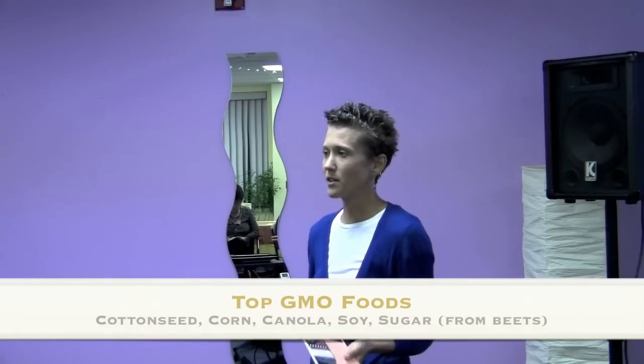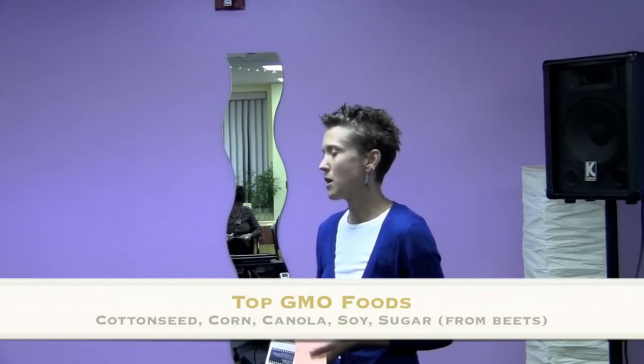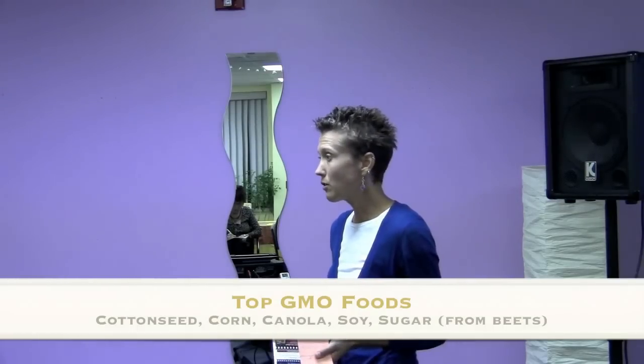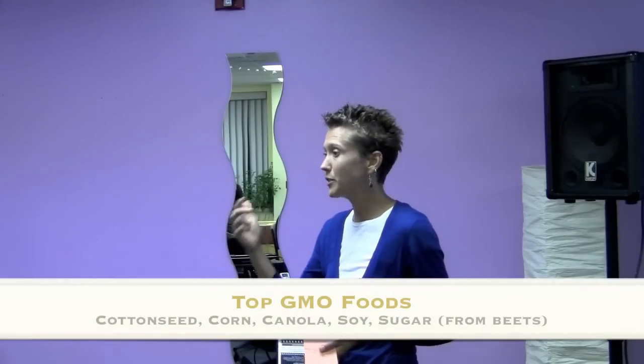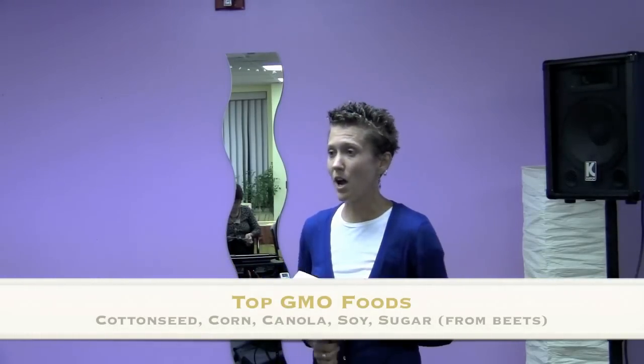Soy is in everything. We've got the soy yogurt, the soy milk, all kinds of soy products. And again, the cheap soybean oil that's in so much of the packaged food. So really look at the ingredient list. This is one thing you can do in your everyday life. When you go to the grocery store to buy food, look at the ingredients in the ingredient list. If it has cottonseed oil, soybean oil, canola oil, corn, make sure it's organic or labeled non-GMO. That's one thing that you can do.